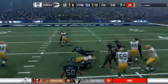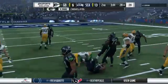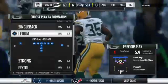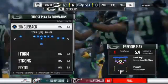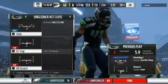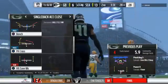This is Drake, and he'll go down at the 28. A gain of 4 that time as the drive continues. Exactly what they needed right there, because they needed to use the ground game to take some pressure off, because the quarterback's been struggling a little bit.